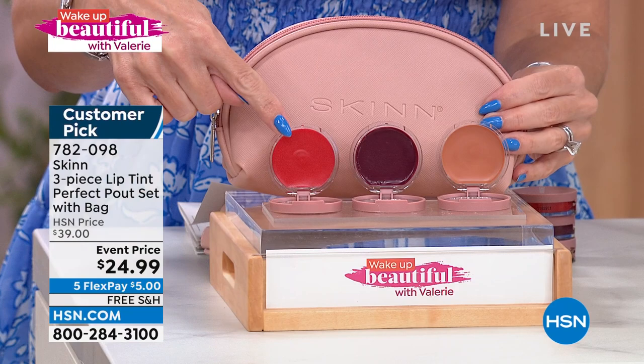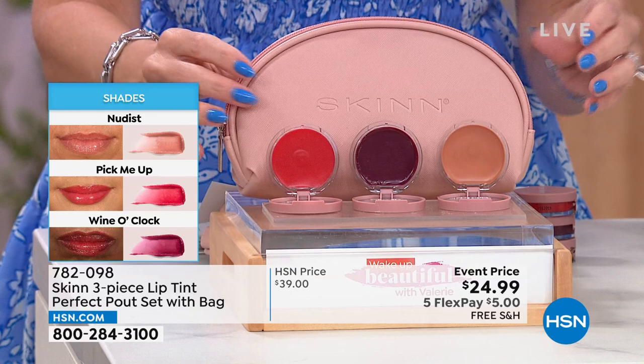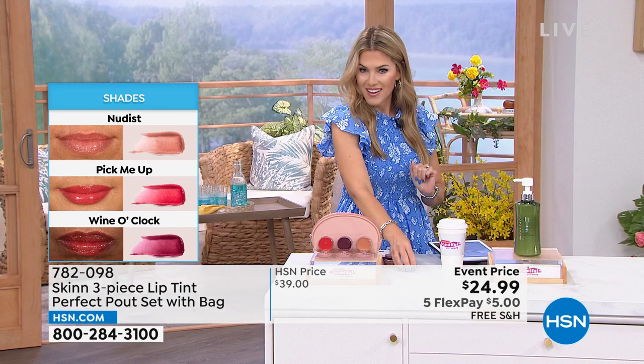$5 to get them home. They're a nice, generous amount of product as well. And they all have a little mirror on the little compact, so it makes it nice and easy to travel because you can take this with you. And you're getting the cosmetic bag included. So I'm so excited for you guys. 782098 is your item number. Pick up the lip tint trio. And we'd love to send it out to you and see what you think.